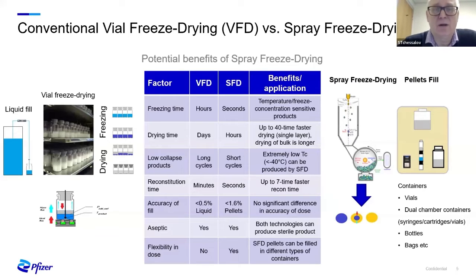So let's take a look at both the conventional vial freeze drying process and spray freeze drying. In the vial freeze drying process, we fill vials relatively accurately with liquid product. We move the vials on the shelf, cool and freeze them, apply vacuum, dry, stopper, and seal these vials. In the spray freeze drying process, you actually do the reverse operations. You first spray freeze particles, then you dry them, ending up with a very nice flowable powder, which you can later fill into any type of container, as you can see, vials, dual chamber, bottles, bags, blisters, whatever.